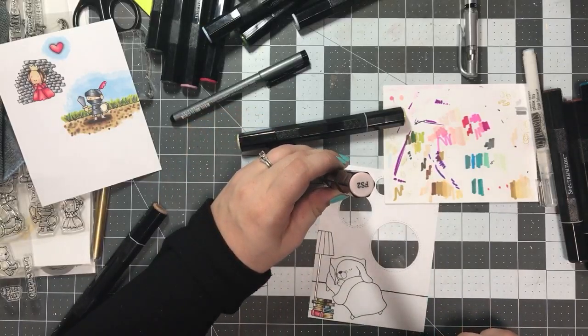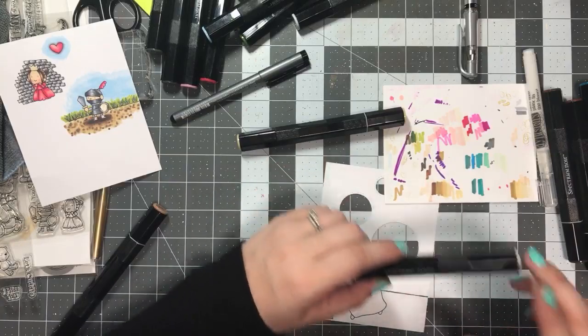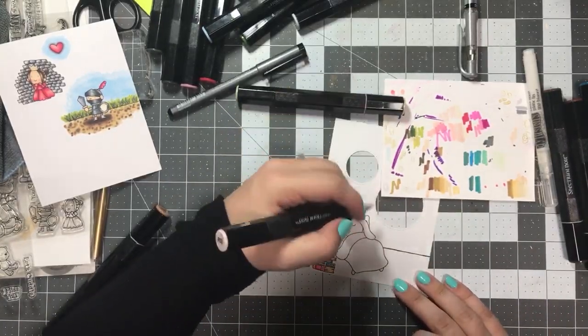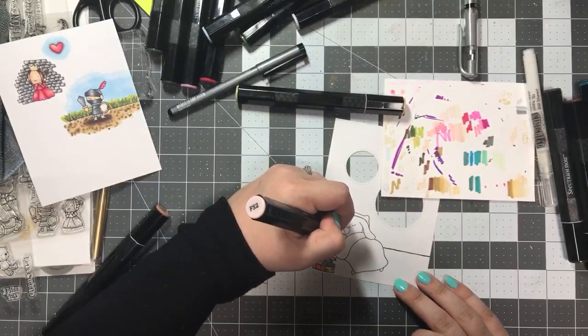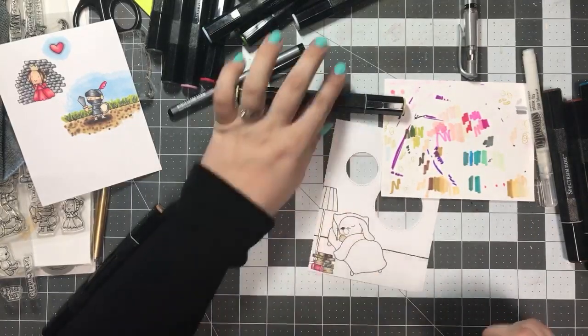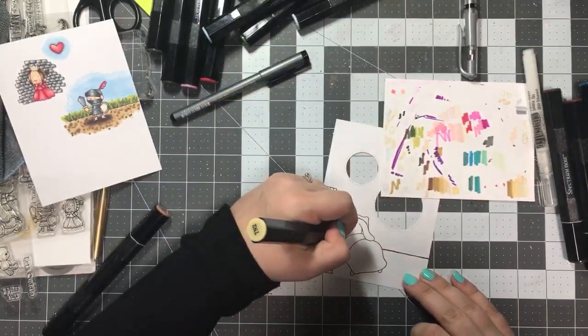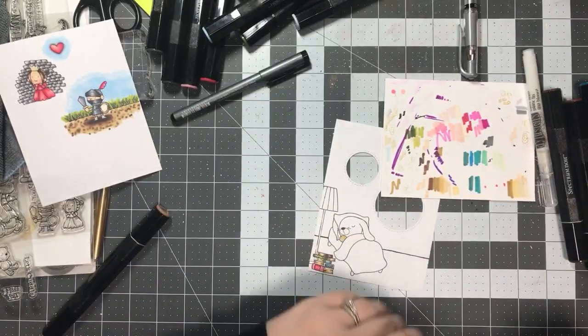Online, it says to run the warm water over the tip. Oh, well, that's good to know. I'll have to try that. All right, let's try it here on the bunny paw first so that the damage is minimal if we don't like it. Right. That's always a good plan.